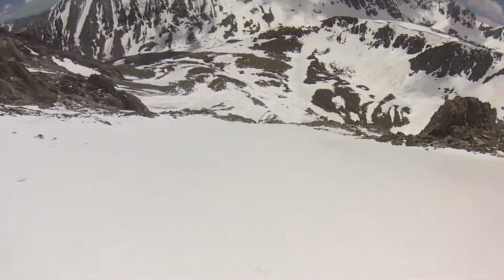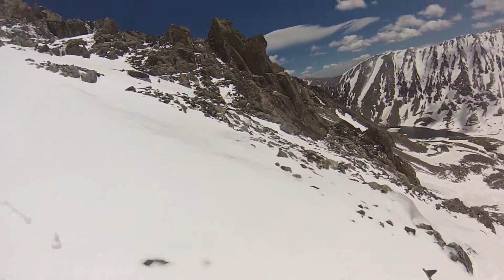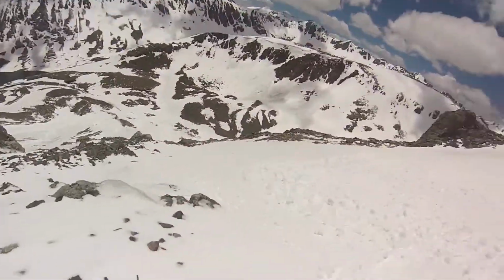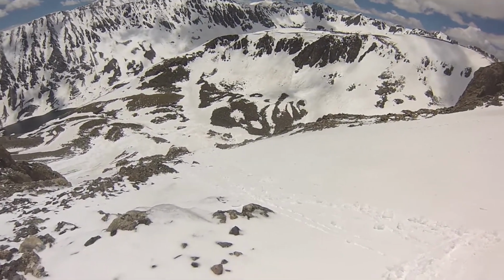Protocols in the backcountry about checking above you for your slough should always be maintained. Every line, every descent, every section. I didn't do that here. I got lazy, I got complacent.